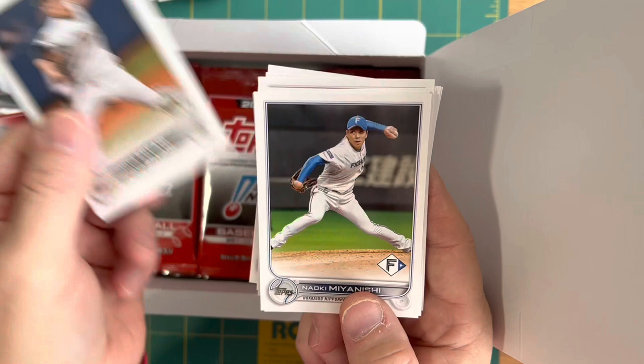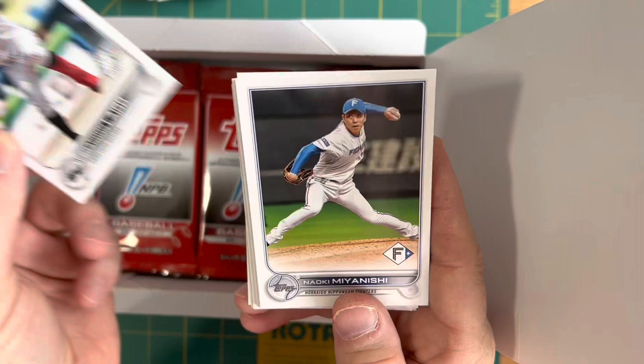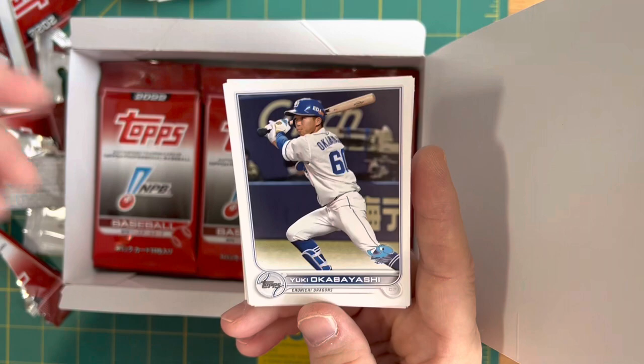Brandon Laird. Another former MLB guy. Regressed a little bit this year. Ryotaro Umeno. There's another international player. Was on the Olympic squad, backup catcher on the Olympic squad. Catcher for Hanshin. Good player, good throwing arm.